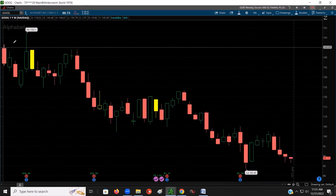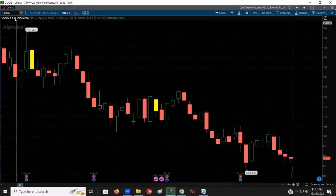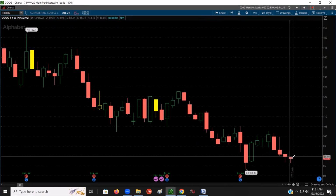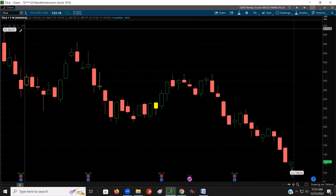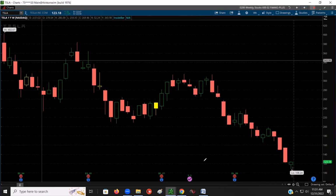Google, beginning of the year. Again, the stock symbol's Google, but the company's Alphabet. Thank you, Alphabet, for keeping the original stock symbol. Beginning of the year, high of the year, low of the year. And last week, lower low, lower high, loser. Tesla: beginning of the year, all-time high. End of the year, new low, loser.